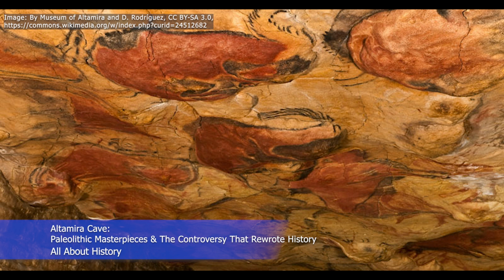There's another big hind, too, a bit less detailed. Some people think there might be a wild boar, but the identification isn't certain, could just be an unusual bison. But the skill in capturing the anatomy, the movement, it's just top-notch. And the art isn't just on the main ceiling, right? It extends deeper into the cave.